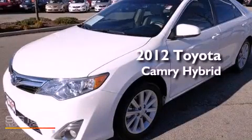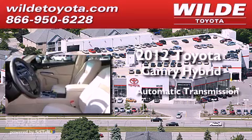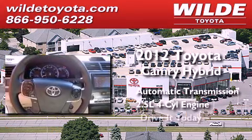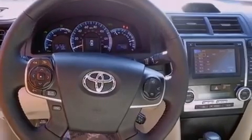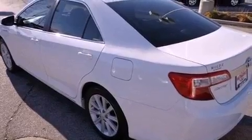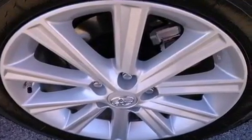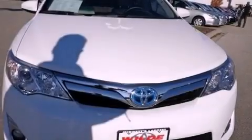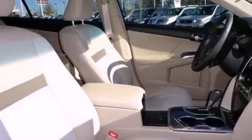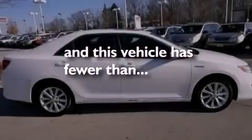This is a 2012 Toyota Camry Hybrid. This four-door sedan has an automatic transmission and an inline four-cylinder engine. Features include an iPod-ready stereo system so you can take your music with you, aluminum wheels, traction control and stability control systems, brake assistance technology, knee airbags, a power driver's seat, an auto-dimming rearview mirror, a push-button ignition, and this vehicle has less than 6,000 miles.